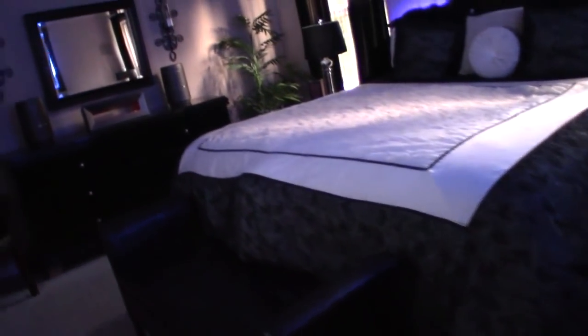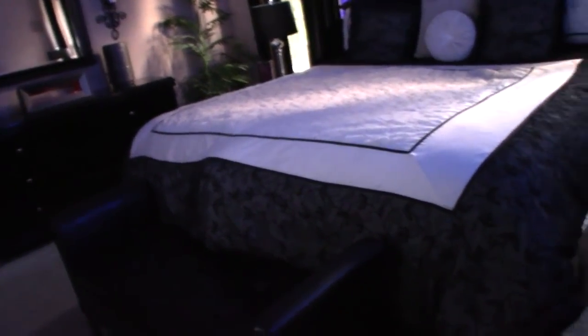So it's amazing. There are all different kinds of settings you can do with it, and it's controlled via Bluetooth from your smartphone. So that's really about it for my bedroom.